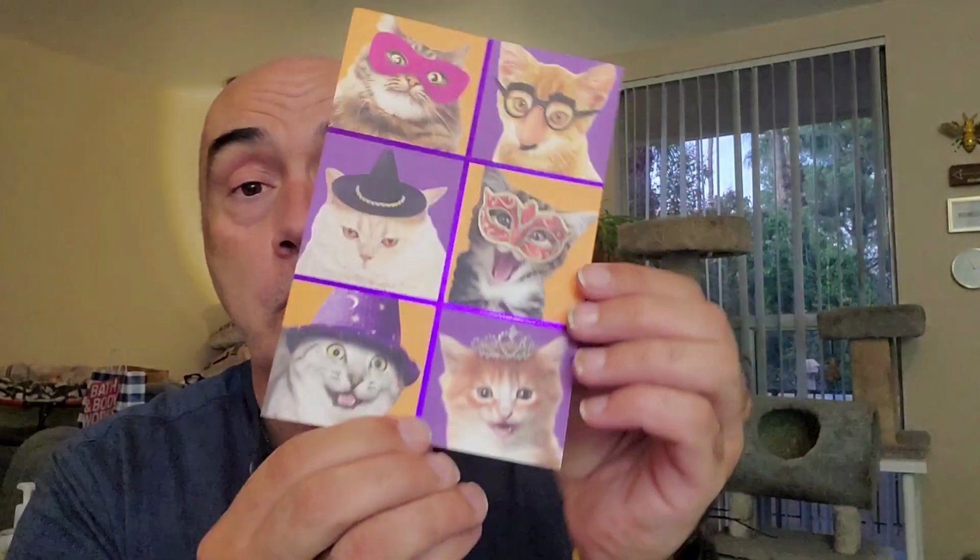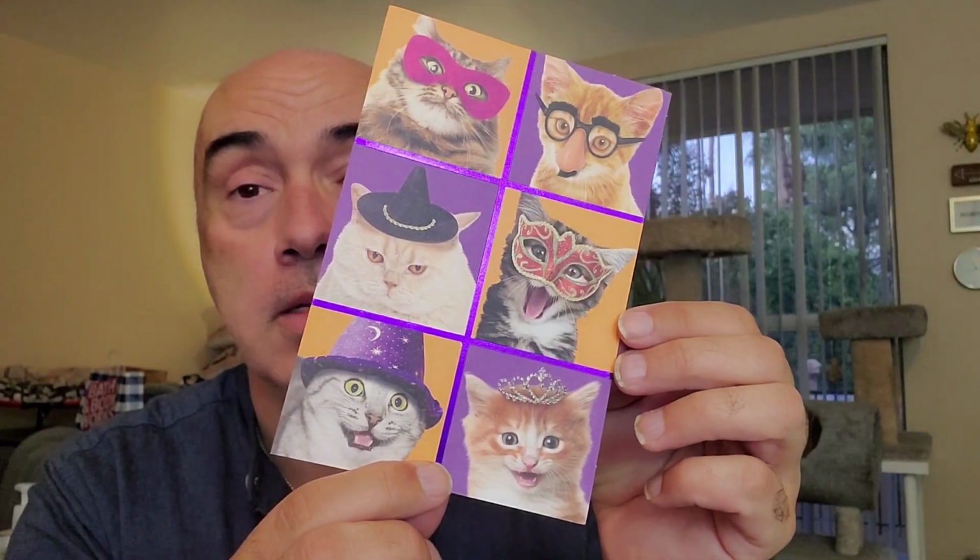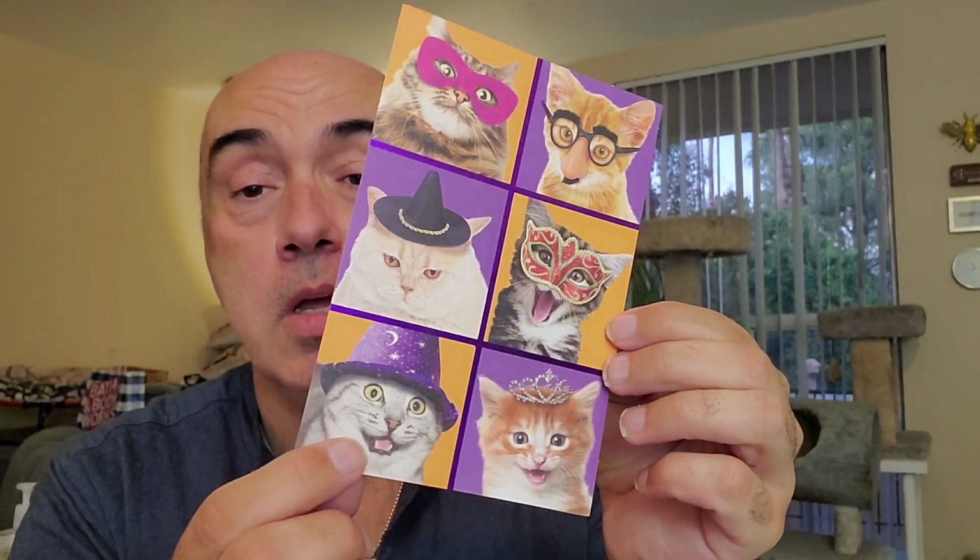from Delft Blue and Kit Kit, which I was assuming is Delft Blue's cat, and Albert. Albert sent me this card, which is very sweet. Isn't that sweet? Look at that. Look at this one. And he just wishes me a happy Halloween to me and my furry friends that allow me to live with them. And he says, love your channel and best wishes on your new home.